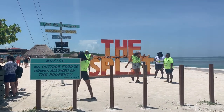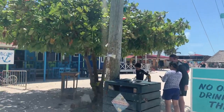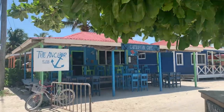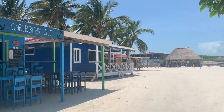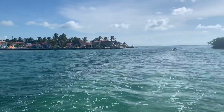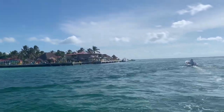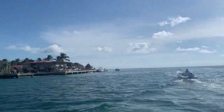The Split is the most popular spot on Caye Caulker. It's a narrow passage of water that separates the south part of the island, where the town center is and most of the people reside, from the north area, which is currently being developed. There are rumors that Hurricane Hattie split the island in two in 1961, but the reality is less dramatic. The hurricane opened a passage only a few inches deep, and villagers hand-dredged the rest to create a waterway to link both sides of the island.